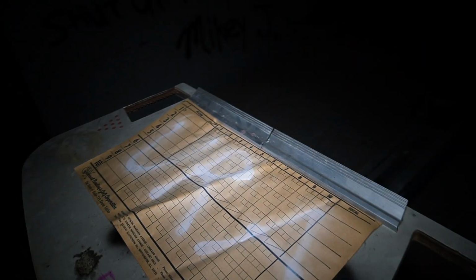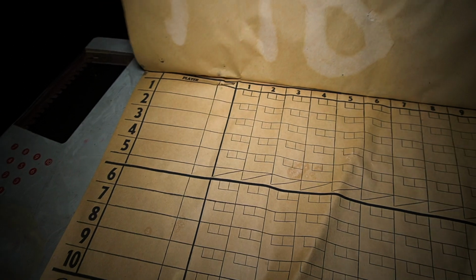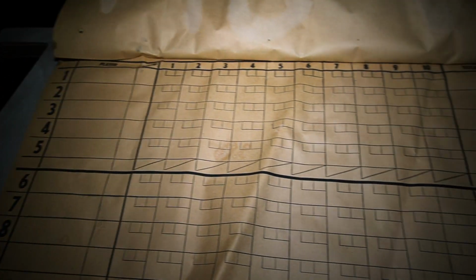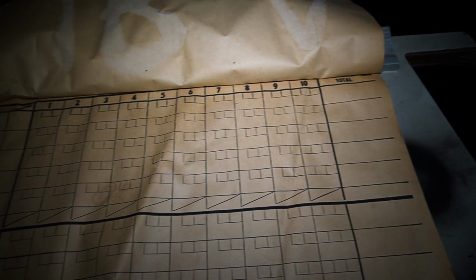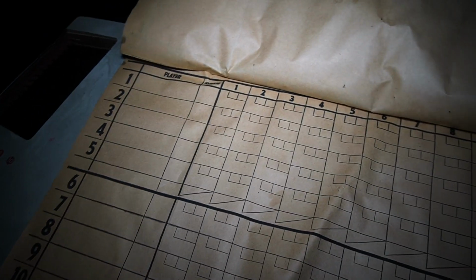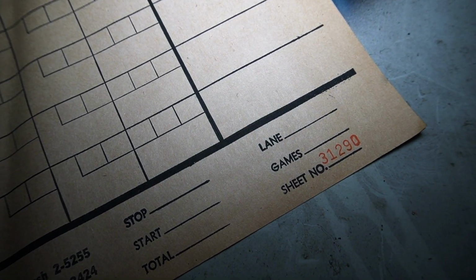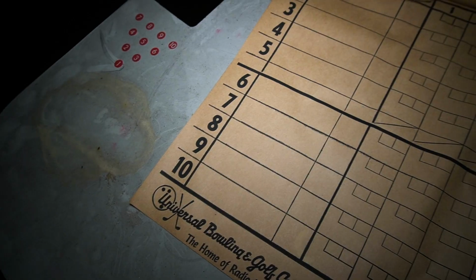And here as well, we got something that you're not gonna be used to now, I guess, for anyone who plays modern bowling, but we have these classic old papers, so you would keep a tally that way. You're tracking each turn, how many pins you got down and things like that. Definitely different to how we play today. We can even see sheet 31,290. So I think they played a good amount of games back in their day.